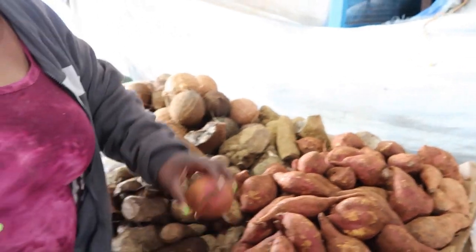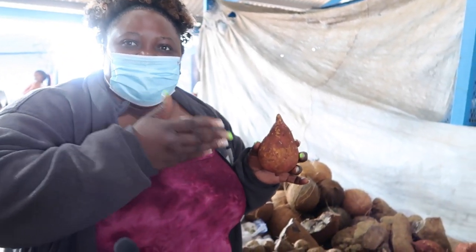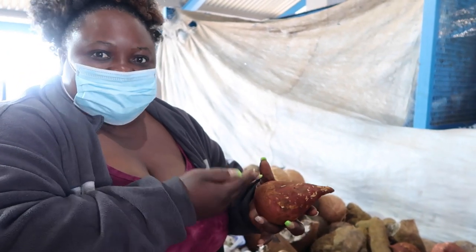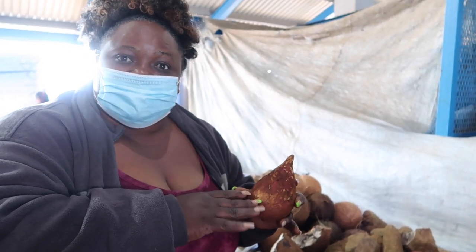Sweet potato is also from St. Elizabeth, Clarendon, Manchester, all over. Top Trelawney also. So you can peel it and you slice it and fry it. It's very good with your steamed fish or your fried fish, etc.